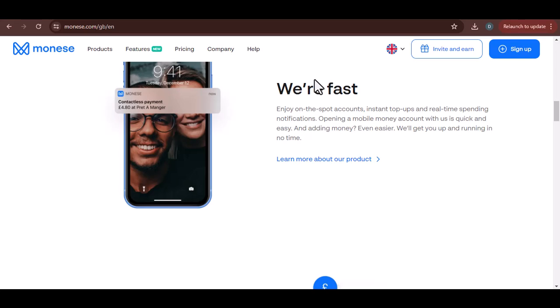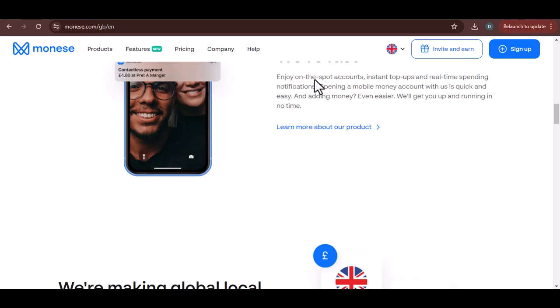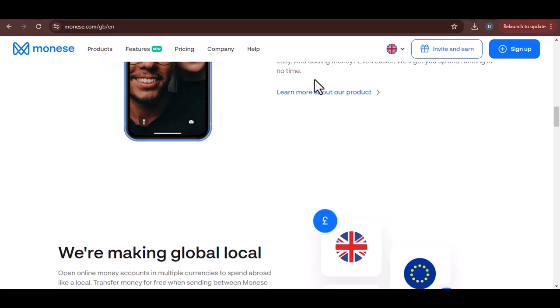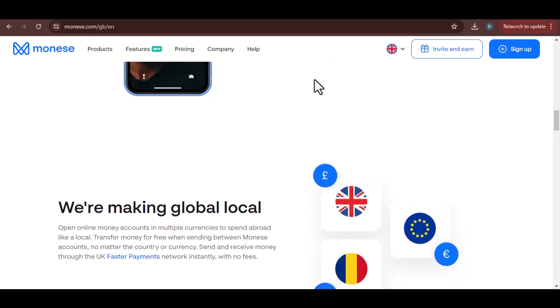I've spent some quality time exploring the Monese app, and while it's packed with features, I haven't stumbled upon a dedicated virtual card option. There might be some workarounds or third-party integrations, but as of now, it doesn't seem like Monese is waving the virtual card flag.